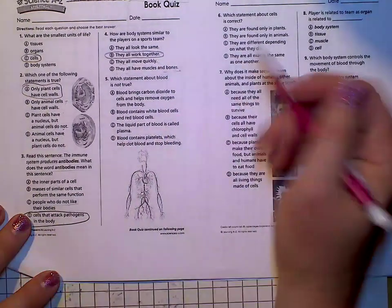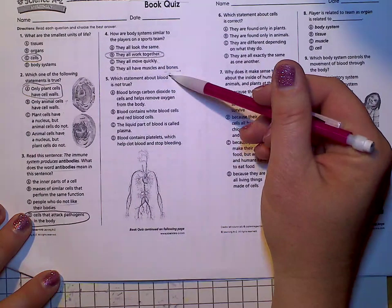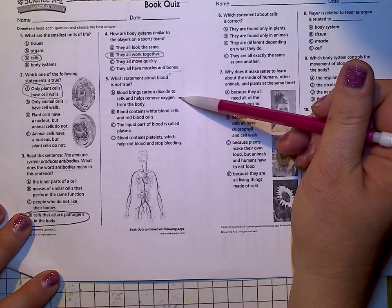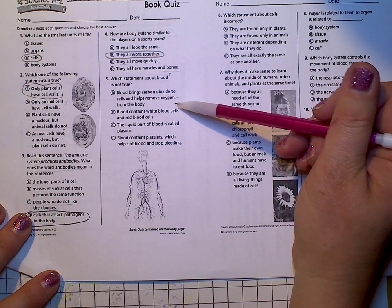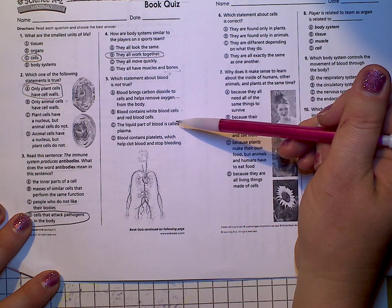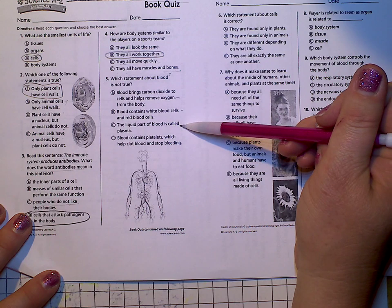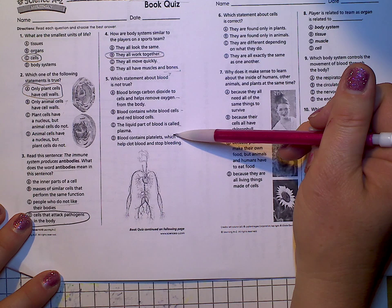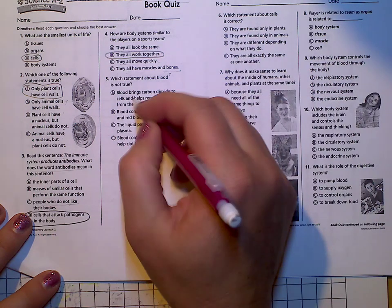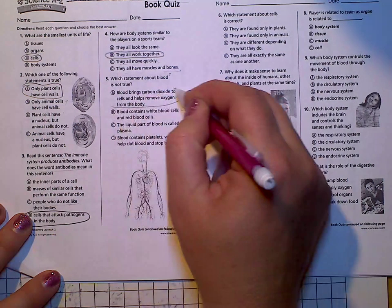Which statement about blood is not true? Blood brings carbon dioxide to the cell to help remove oxygen from the body. Yeah. Blood contains white blood cells and red blood cells. The liquid part of the blood is called plasma. Blood contains platelets, which help clot blood and stop bleeding. Yeah, that's this one right here. This one is not true.